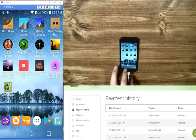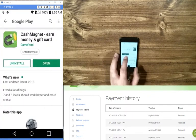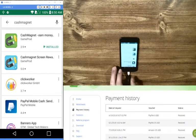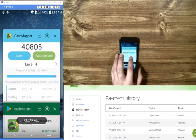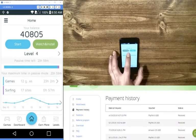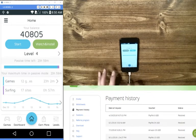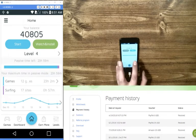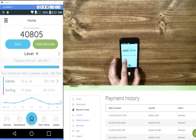Now, all you got to do is go to the Google Play Store, type in CashMagnet, just like so. Download it. We already got it downloaded. Go ahead and make an account once you first open the application, and you're going to arrive at this home screen right here. Couple things to note. Right at the top, your balance, the points are roughly every 1,000 is $1. And I'm sitting at about $40.80 available to cash out.